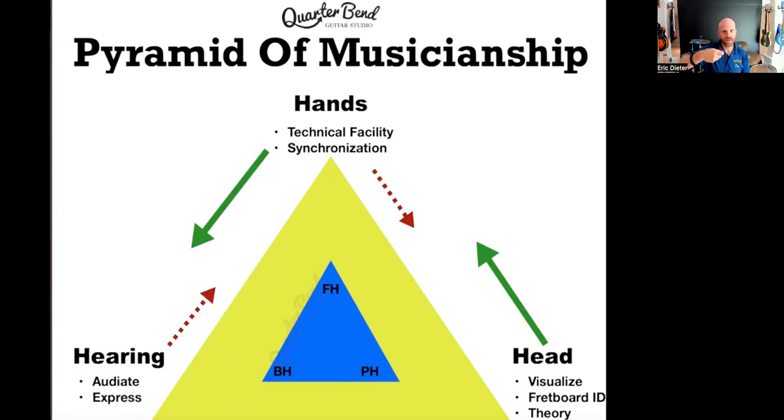We want to make sure that we're using the same pick strokes. We want to make sure that we're using the same fretting fingers each time. If you're using different fingers to play the same song, you are training your brain a number of different ways to play this song. And then when you go to do it, your brain's going to be confused as to which way you want it to go. If all goes well with the hands, then we start to pay attention to what it sounds like.